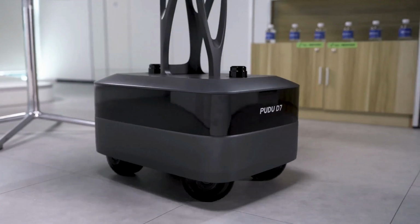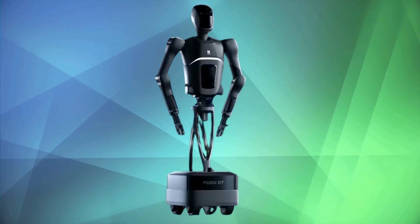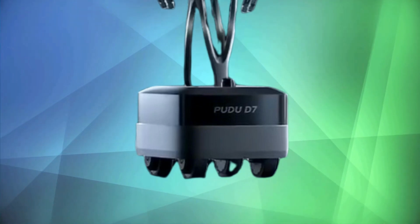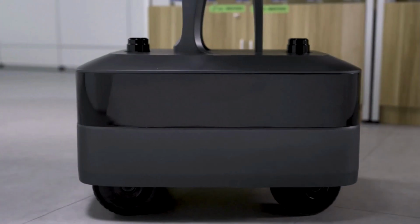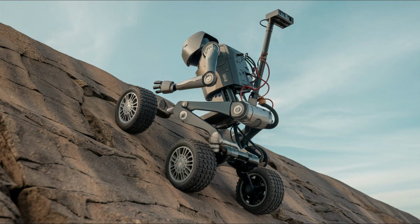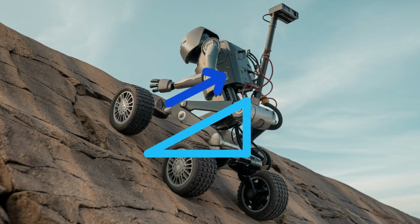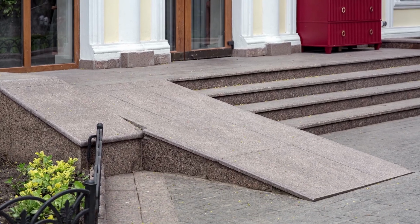Now let's talk about how the robot moves with precision. Those wheels aren't just for show. They're the secret to the D7's ninja-like agility. It can zip around in any direction without having to turn its whole body. And what about slopes, you may ask? No problem in that department either. This bot can handle inclines up to 10 degrees, staying steady whether it's cruising a flat kitchen or climbing a ramp, for instance.